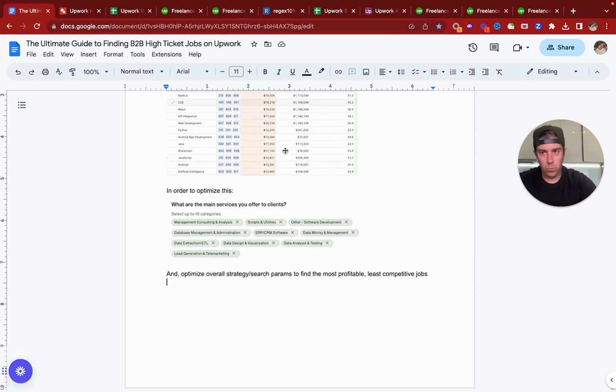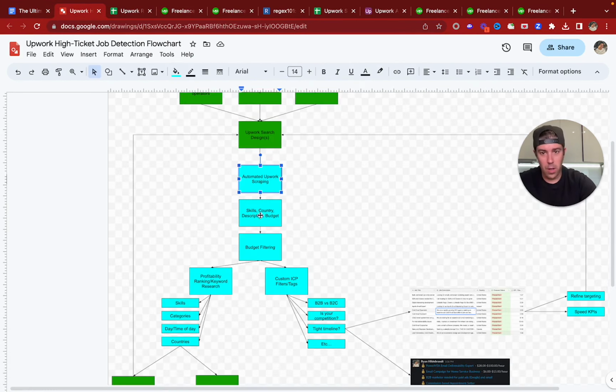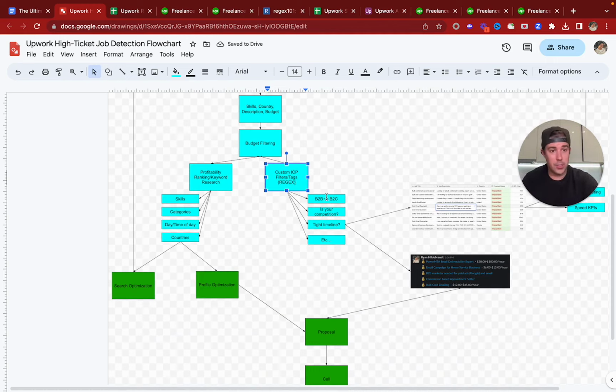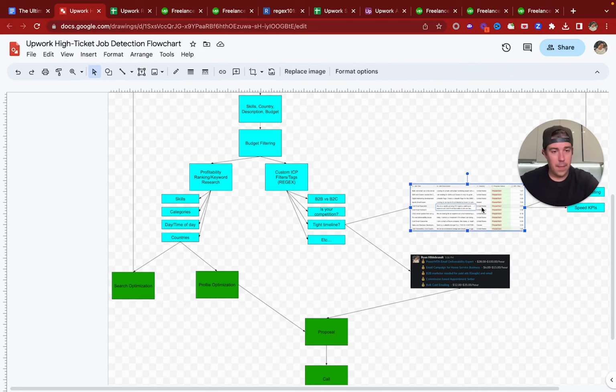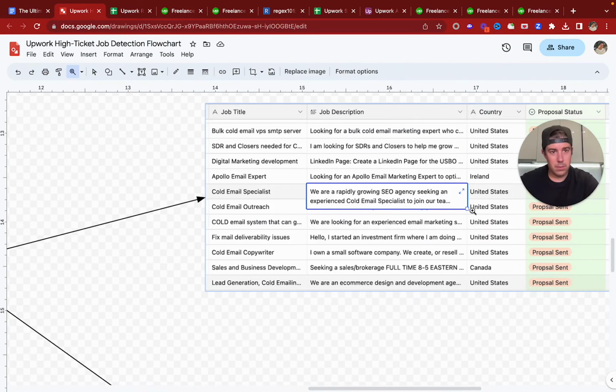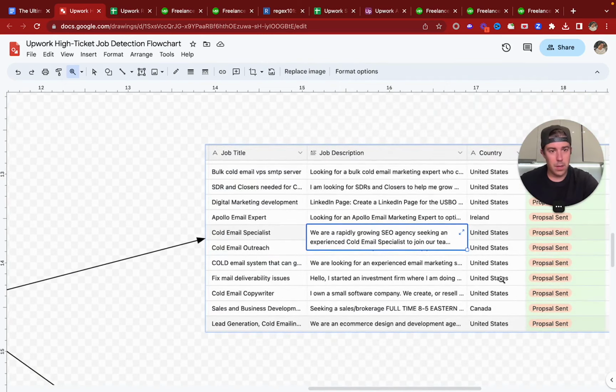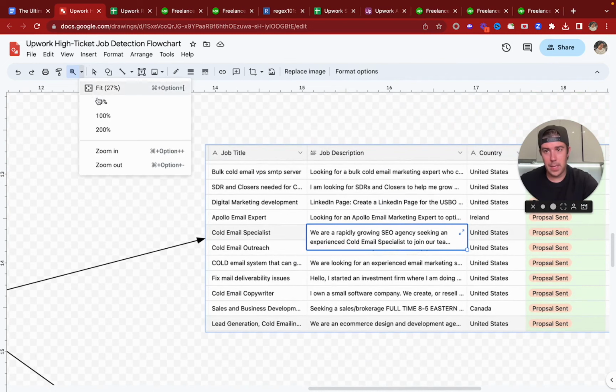Let me show you where we are in the process. We talked about automated Upwork scraping. We talked about refining it by skills or country, budget filtering. We talked about custom tags, and this is based on regular expressions. That tells us things like, is it B2B or B2C? Is it your competition? Is it a tight timeline? And then we put that into Airtable, and also in Slack. This is all customized for your ICP.